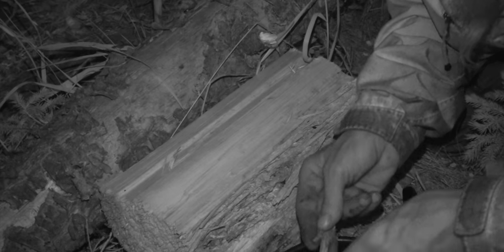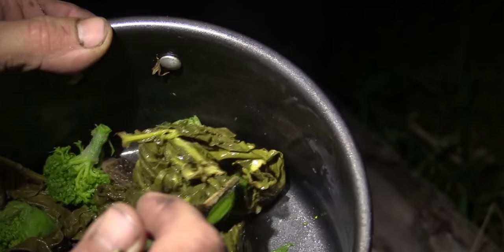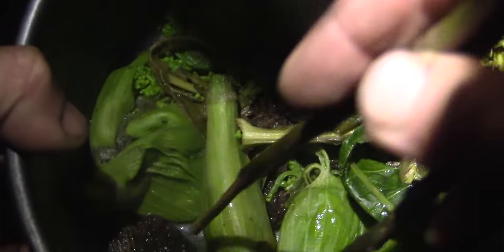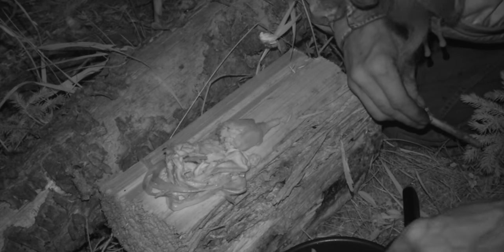I'm tired. My legs are so sore from that hike. It just did me in. Using this as a plate works just fine. We'll get some dock. Gotta get some cow parsnip. Gotta leave some for Zach. He's hungry too. Don't know why.